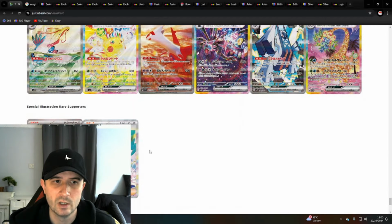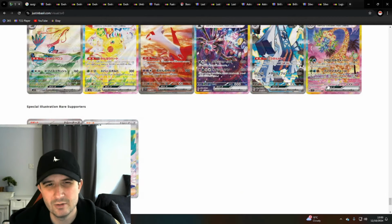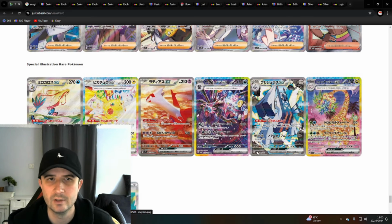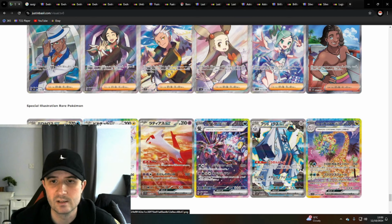And then you've also got a couple of special illustration rare supporters as well, which tend to not do as well on the English side of things, but tend to do better in the Japanese sets. I'm not really sure why. But yeah, Surging Sparks is one of those sets that I think is going to be a creeper. So I think it's going to do moderate to okay on release, and then slowly over time, as it goes out of print about 2 years later, it's really going to start ramping up in price. I would say it's one of the top sets so far from the Scarlet and Violet block.